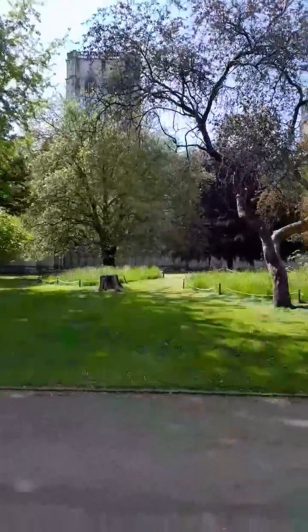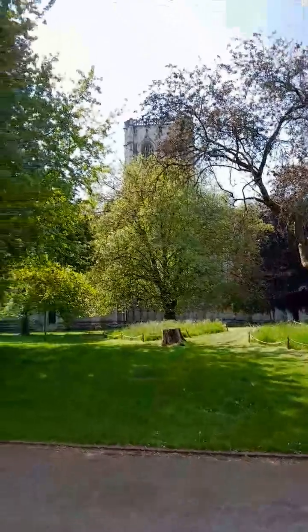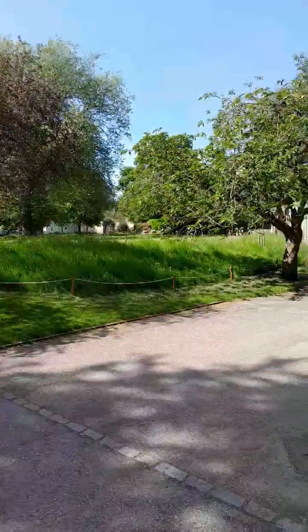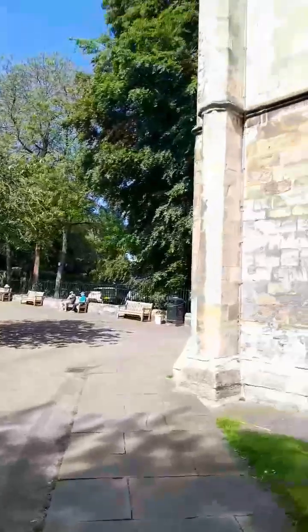So I'm in the Dean's Park at the moment. There's the Minster there, and this beautiful wildflower area, bit of a nature park. It's always nice and quiet in here.